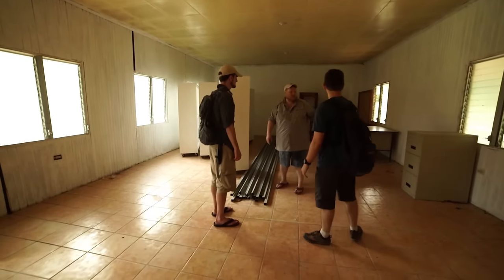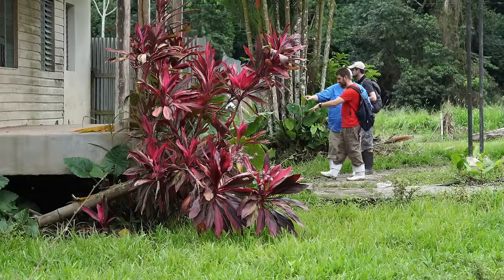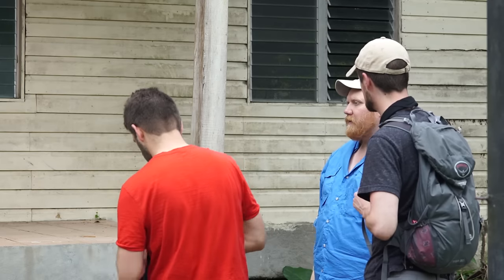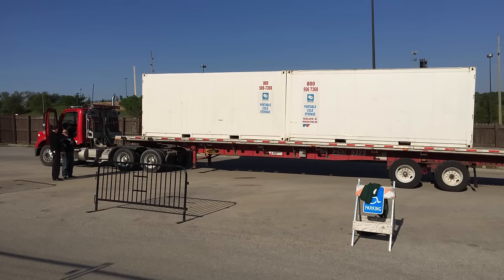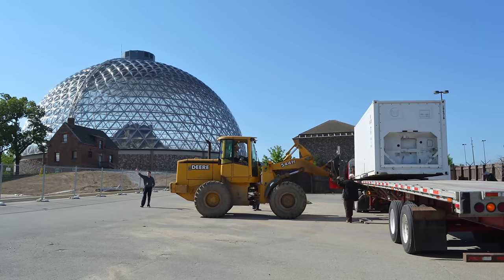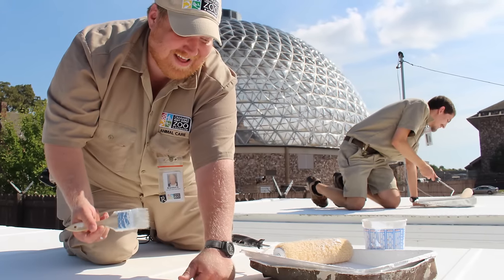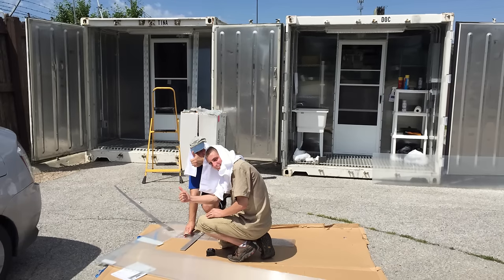We noticed geckos running down the walls and skinks on the grounds and killer bees in the walls, and it was just fighting an uphill battle. So we needed to start from scratch and to make it our own. So we decided to use ocean shipping containers. The use of shipping containers for amphibian projects isn't a novel thing, but what's different about our project is that we actually built them up in Nebraska and then shipped them down, nearly completed.